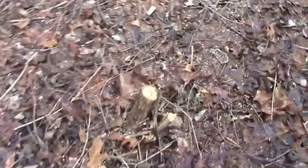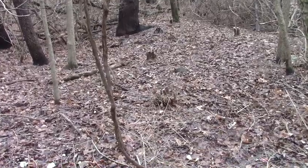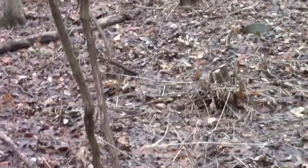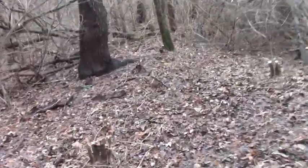Now I'll come back to these honeysuckle stumps, like here. There's a big one right there, and there's some more. What are these white things? Foam? Yeah, it's styrofoam that was up in here. I'll treat the stumps with glyphosate so it kills them, and then during green up, the roots will be dead and I'll be able to pull them right out. Most of the time you can just push them right over with your foot.